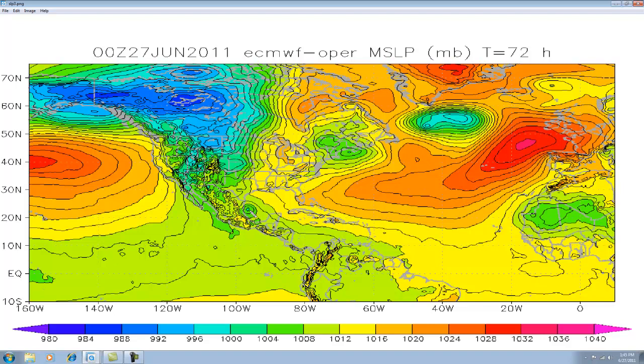The last model I want to show you, this is the European model rather. And it's a little slower with this system, and it's showing at 72 hours, still sitting out here just off of the central coast of Mexico, possibly just north of Tampico here. So South Texas could possibly get some impacts from this, from some squall lines.